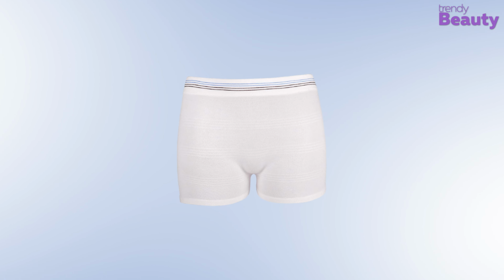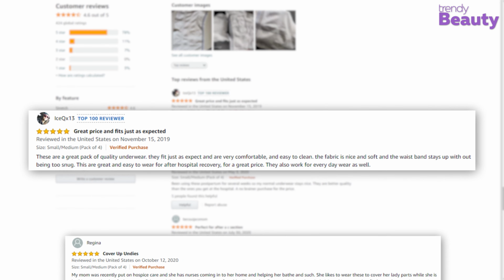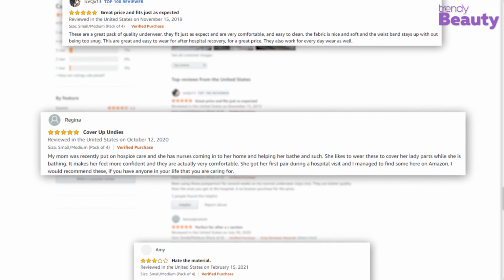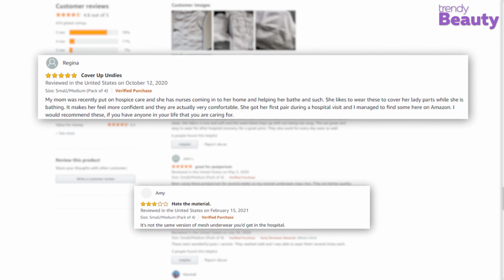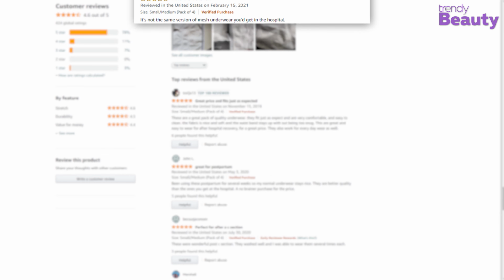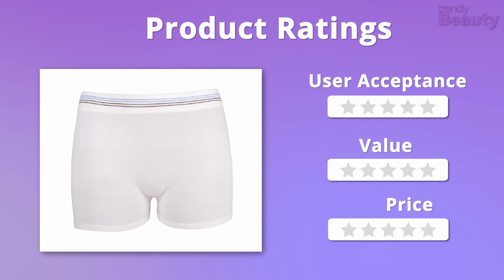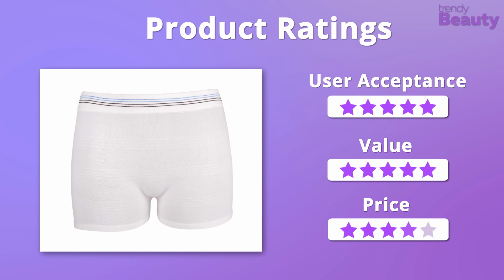The JUNFAN mesh pants have earned quite a number of positive feedbacks from users, and they love how this product stays put while providing comfort. But as it goes, a few users didn't really like the material. So time to rate this product now. We admire the quality and the price of this postpartum underwear, so overall, it'll get 5 out of 5 stars.